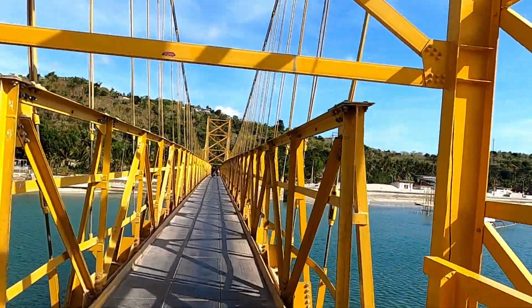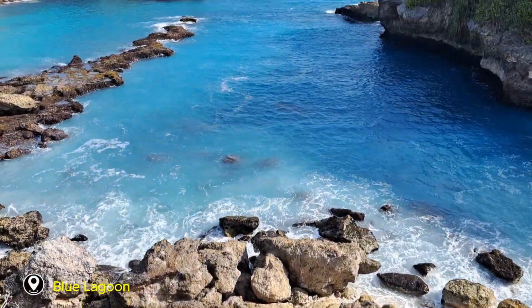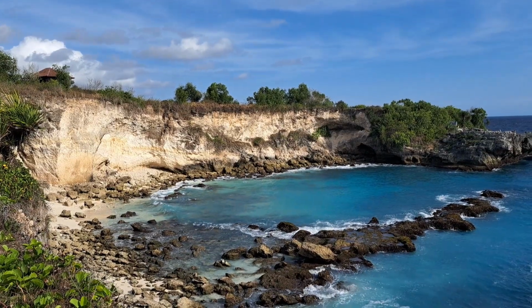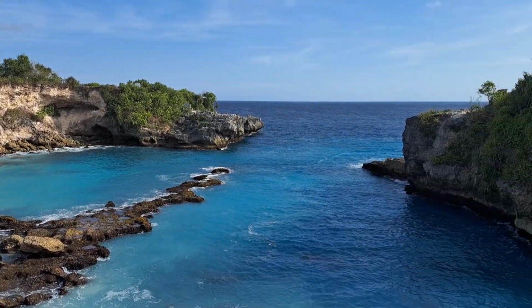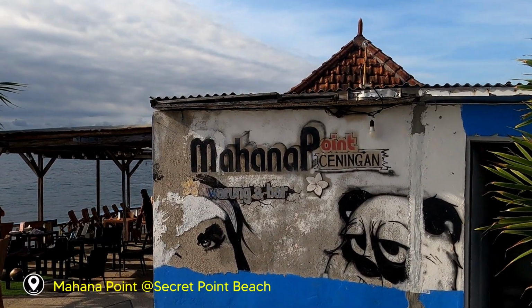Once you're over the bridge, you can make your way around to Blue Lagoon. This is a large cove with a panoramic view, and there's a high possibility that you'll have this whole place to yourself. Then, if you're feeling adventurous, you can head to Mahana Point Cliff Jump.